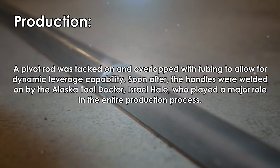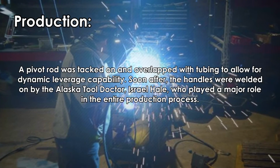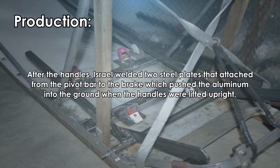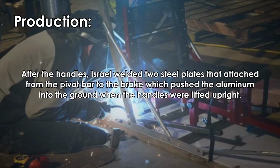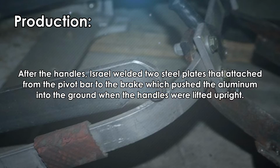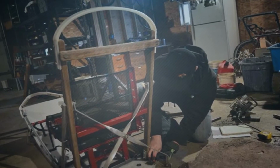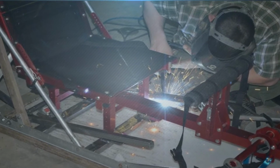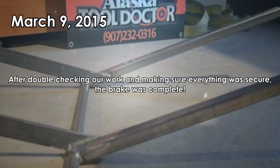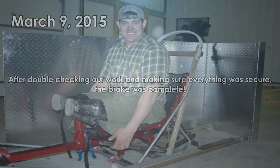Soon after, the handles were welded on by the Alaska tool doctor Israel Hale, who played a major role in the entire production process. After the handles, Israel welded two steel plates that attached from the pivot bar to the brake, which pushed the aluminum into the ground when the handles were lifted upright. March 9, 2015, after double checking our work and making sure everything was secure, the brake was complete.